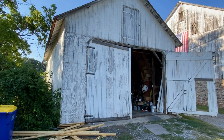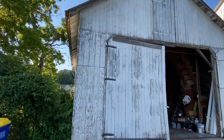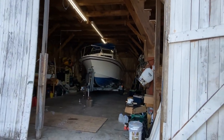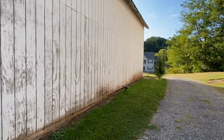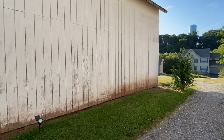Okay, well, we're moving on to the next barn. This is what we call the boat barn because it's where the boat lives. And Charlotte has already gotten started. For once in her life, she doesn't have a sports practice tonight. So she was voluntold that she was gonna be helping me paint.